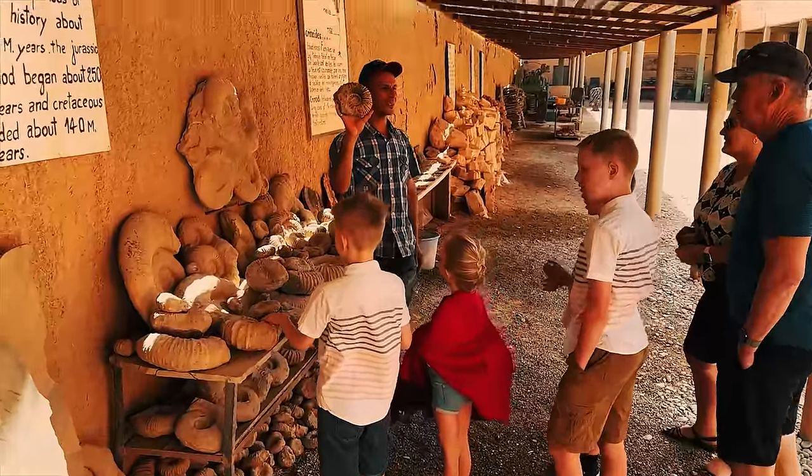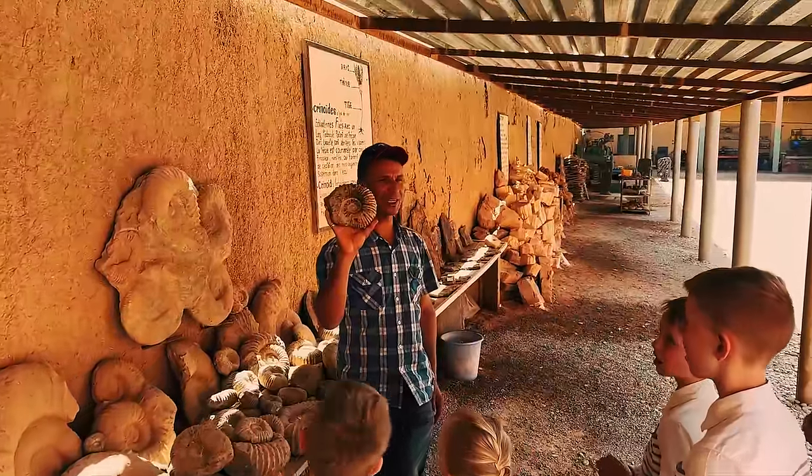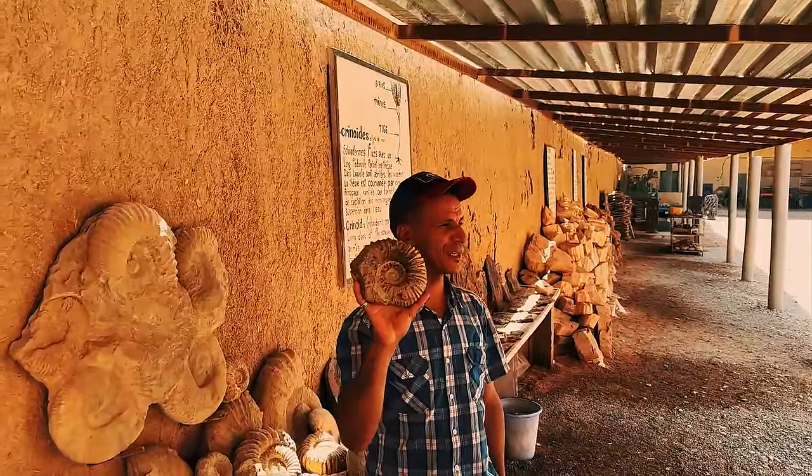Yeah, here we have another fossil. This one is called ammonite snake snail. This one is from the Jurassic period, about 40 million years ago.